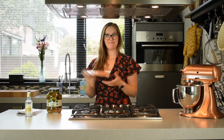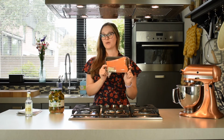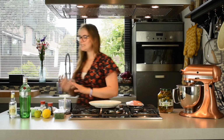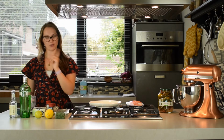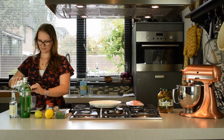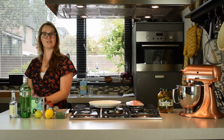Let's start. The salmon needs to cure for at least 24 hours, so that's the first thing that I'm going to start with. I have put all the ingredients for the marinade in place. So first, let's weigh down some salt because that is almost the most important part of the curing. And the salt helps to extract the moisture from the salmon.